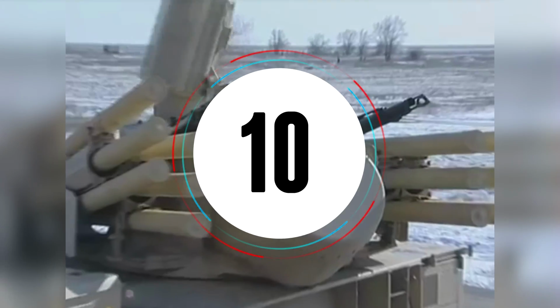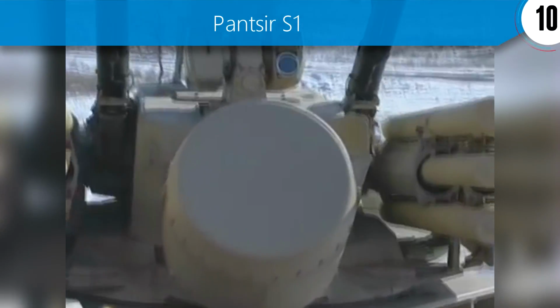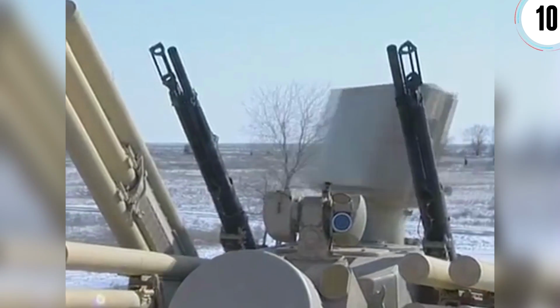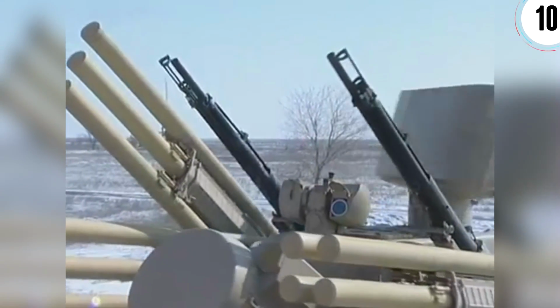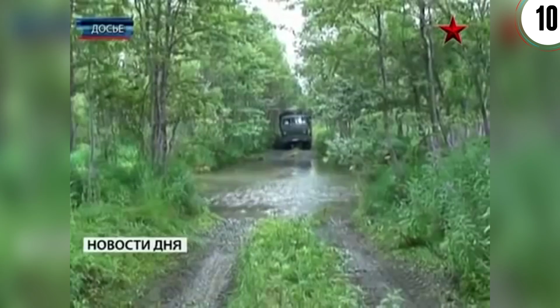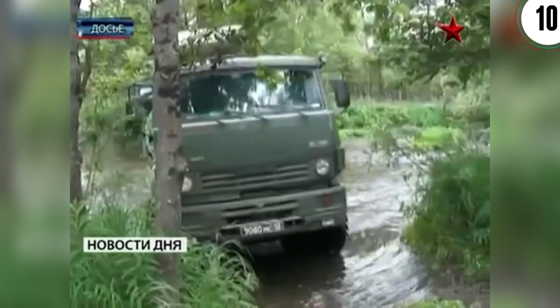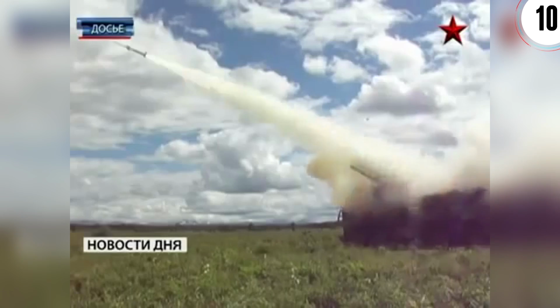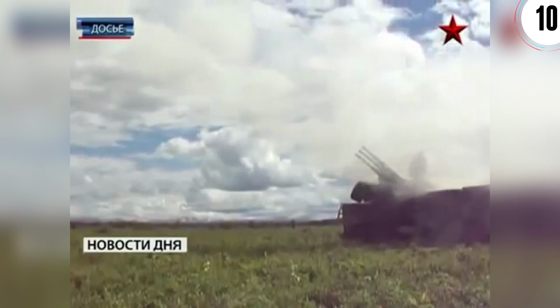Number 10. Pantsir S1. The Pantsir S1 or SA-22 Greyhound short-range air defense system is designed to protect strategic, military and civil point targets. This system is capable of engaging a wide variety of aerial targets such as aircraft, helicopters, ballistic and cruise missiles and guided bombs. Developers claim that it is also capable of engaging stealth aircraft such as the F-117 and F-22.